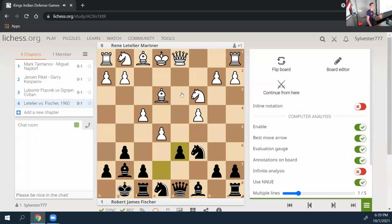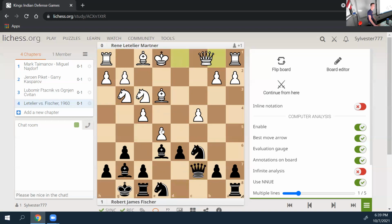Wait, instead of taking, this is what you were talking about. What if you don't take the pawn again? So you play e4 here, more pressure on the center. Remember on move 5 or 6 that nice white center that he had. It's becoming more of a liability than a strength now. White is spending every single move trying to put it together.